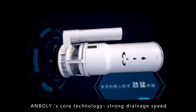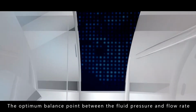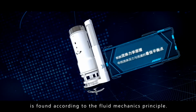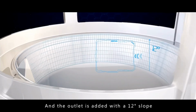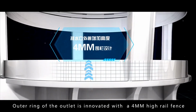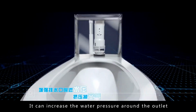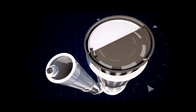Anboly's core technology is strong drainage speed. The optimum balance point between fluid pressure and fluid is found according to the fluid mechanics principle, and the outlet is innovated with a 12 degree slope. The outer ring of the outlet is added with a 4 mm high rail fence. It can increase water pressure around the outlet and squeeze out the air.